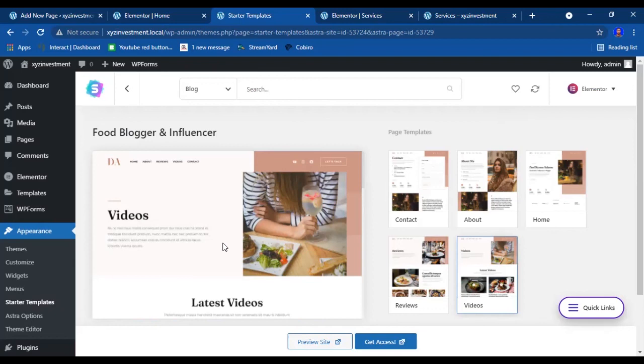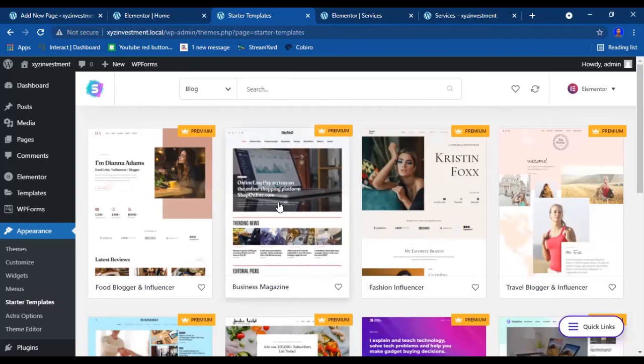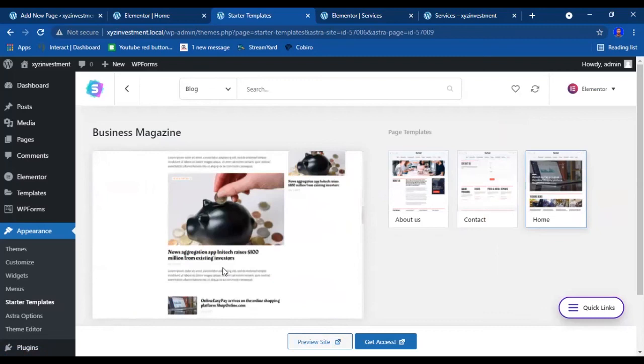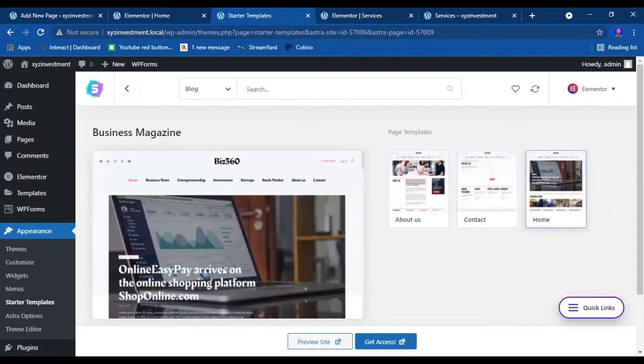So when you go back again, still on blog, you can see business magazine. So you can see how this is looking. It's looking so professionally laid out. So you can use this template to create a business magazine where people can read information like the Daily newspaper, the Sun newspaper, Vanguard newspaper. You can use this to create a kind of website like their own.